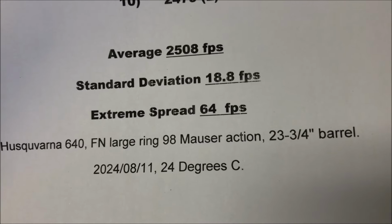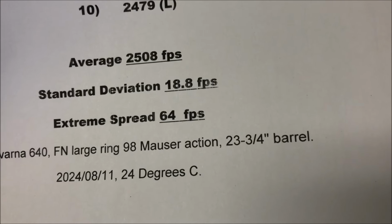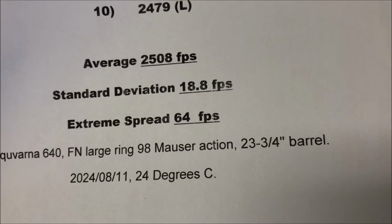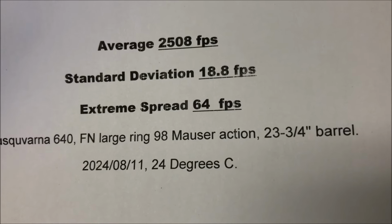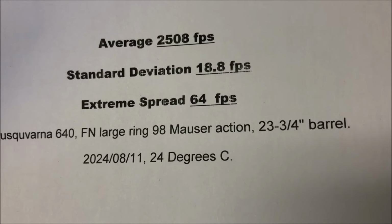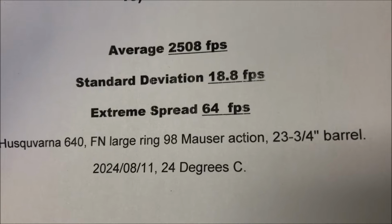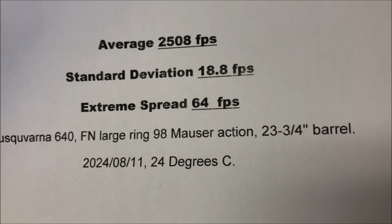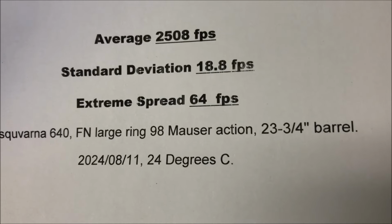And once again, that's out of the Husqvarna 640, which has a 23 3/4 inch barrel, which is essentially identical to a Mauser Kar 98K for barrel length. So a pretty good analog there, but with the addition of the optic, which makes it a little easier for middle-aged eyeballs to get on target and do the best that I can.